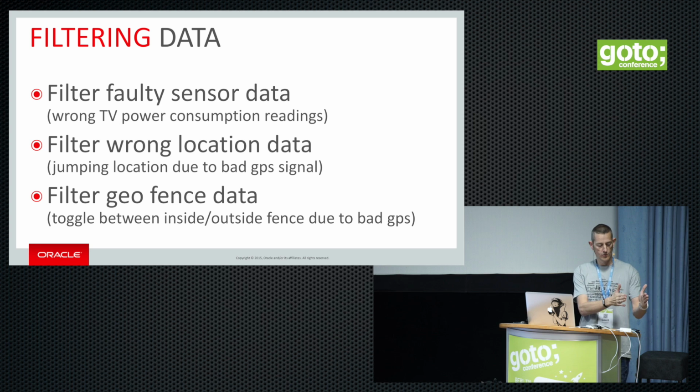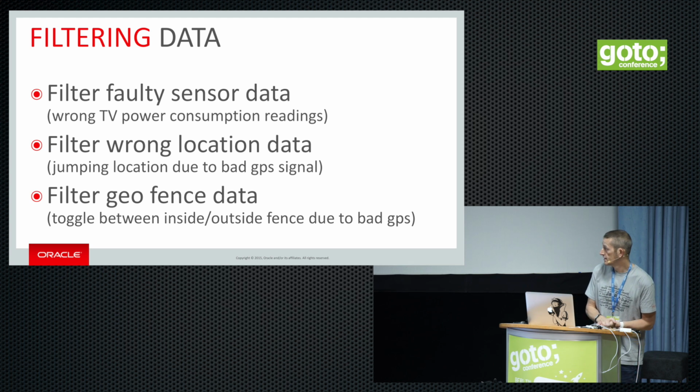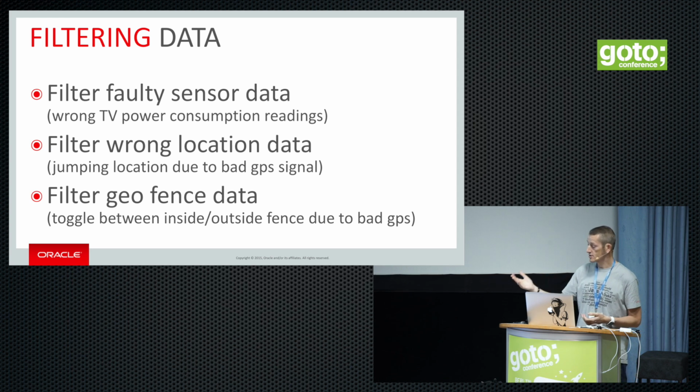Geofencing depends on the GPS location, right? And if the GPS location is wrong, then the whole geofencing doesn't make sense, because if you're at the border of the geofence, then it starts to jump. Inside the fence, outside the fence, inside the fence, outside the fence. You have to really figure out these situations and filter them out. Like here with the geofence data: if the GPS location jumps around, then the geofence data also starts jumping around. This is stuff you have to filter, and that's not that easy.